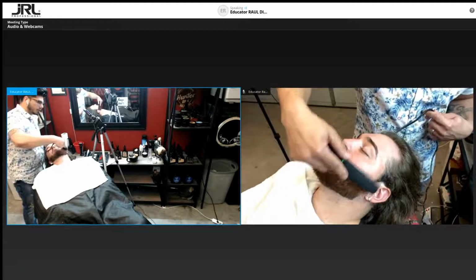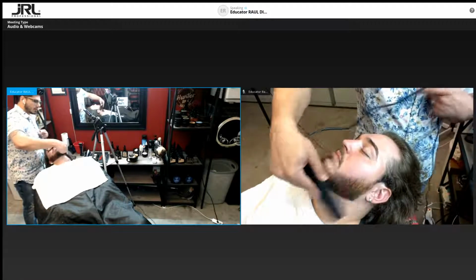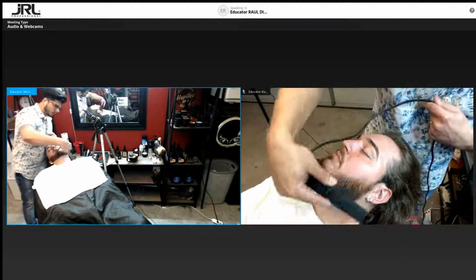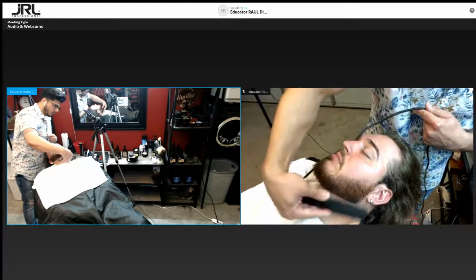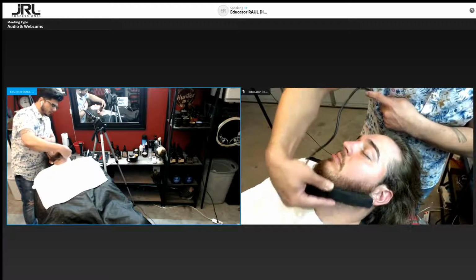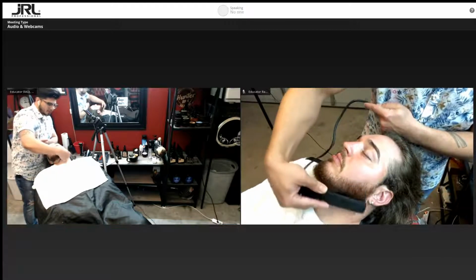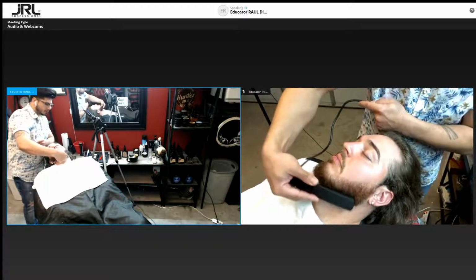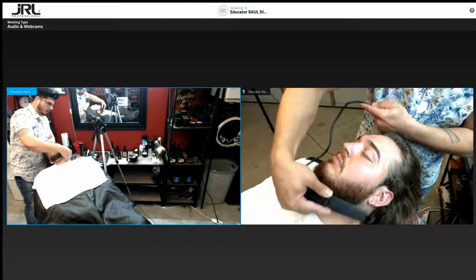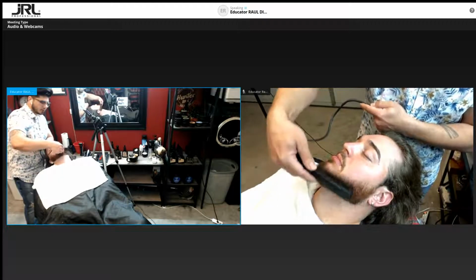Once I start seeing a change on the hair, it's time to move to the next side, right? So starting to see a bit of a change. I'm going to keep moving, different zones, different sections. Try not to get this cord in his eyeball. If you see a little bit of steam coming from the beard, don't worry. It's not going to mess his hair up at all. It just means that it's working.